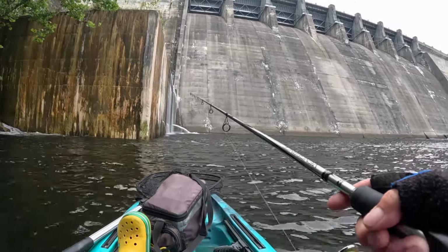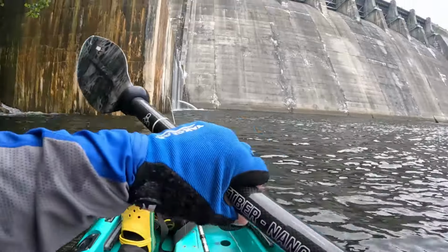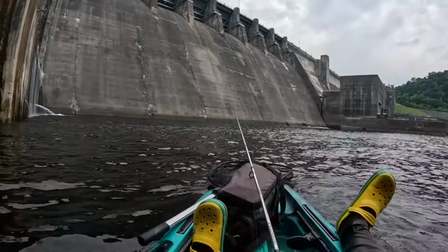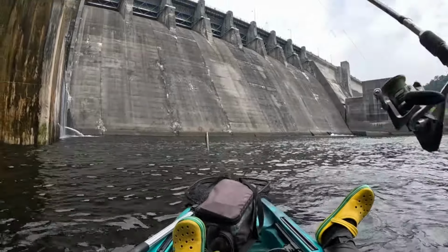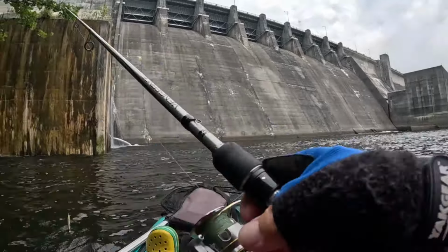Got hit. Oh man, come on. I'm throwing these jerk baits. We've got a couple bites now. They're good fish. You know they're gonna be good fish because the jerk baits are big. These are big, long lures.